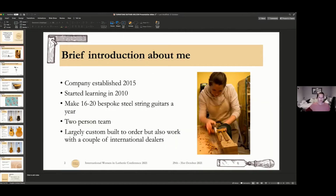Just to go over a little background about me, in case none of you have met me before: I started Turnstone Guitar Company, which builds purely acoustic steel string guitars, in 2015. We are based in England, and the company is named after the turnstone bird, which you can see on British shores. I've gone through a few twists and turns before becoming a guitar maker, but I started going to a part-time evening course approximately 11 years ago, whilst I was working full-time in the charity sector.